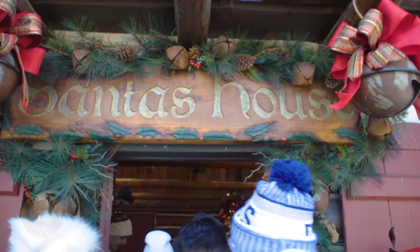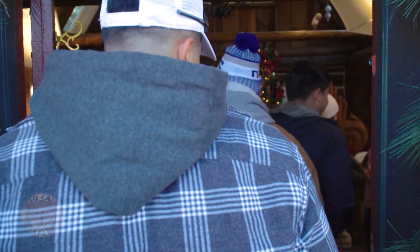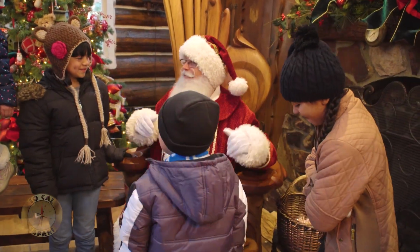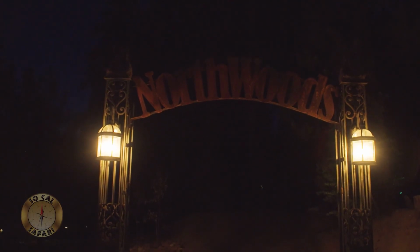Of course, time with the man himself, Santa Claus, is what brings most families up here. And the whole family gets quality time with St. Nick with their own private audience. Now here is a sneak peek of an attraction still in progress of being developed, the Fantasy Forest of Lights. I can't wait till they finish.